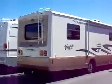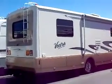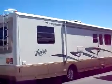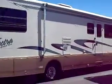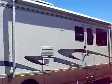If you're looking for a really cherry used Class A, one that's not going to break your bank but is in really cherry shape, take a look at this 1996 Vectra Grand Tour by Winnebago. Winnebago, of course, being one of the top-of-the-line RV manufacturers in the world. Really, they're kind of equivalent to Mercedes when it comes to RVs.